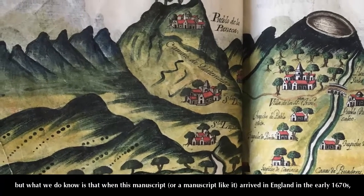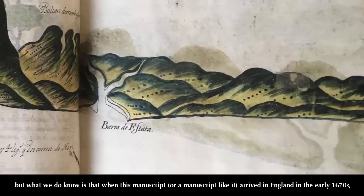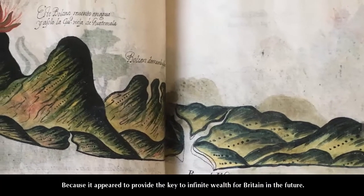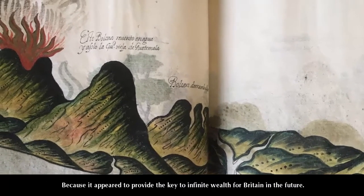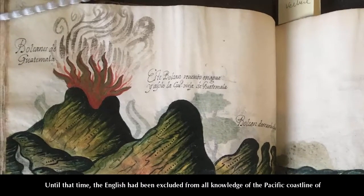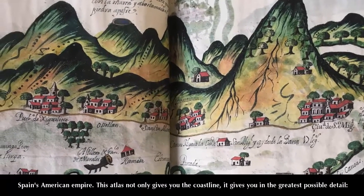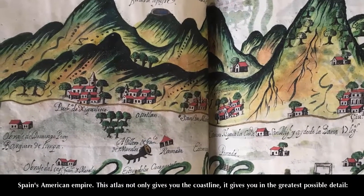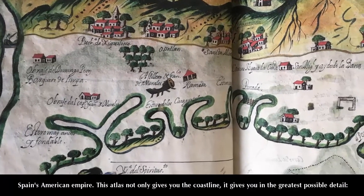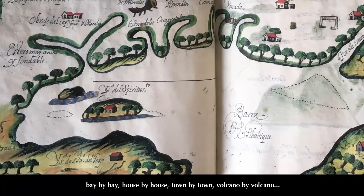But what we do know is that when this manuscript, or a manuscript like it, arrived in England in the early 1670s, it was treated like gold dust. And why was it treated like gold dust? Because it appeared to provide the key to infinite wealth for Britain in the future. Until that time, the English had been excluded from all knowledge of the Pacific coastline of Spain's American Empire. This atlas not only gives you the coastline, it gives it to you in the greatest possible detail, bay by bay, house by house, town by town, volcano by volcano.